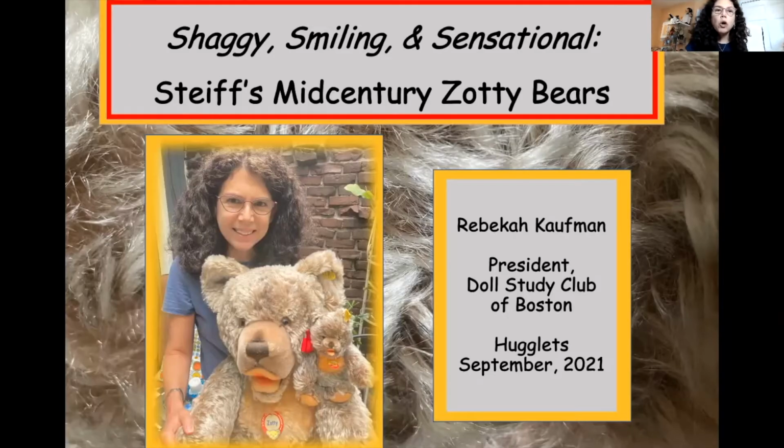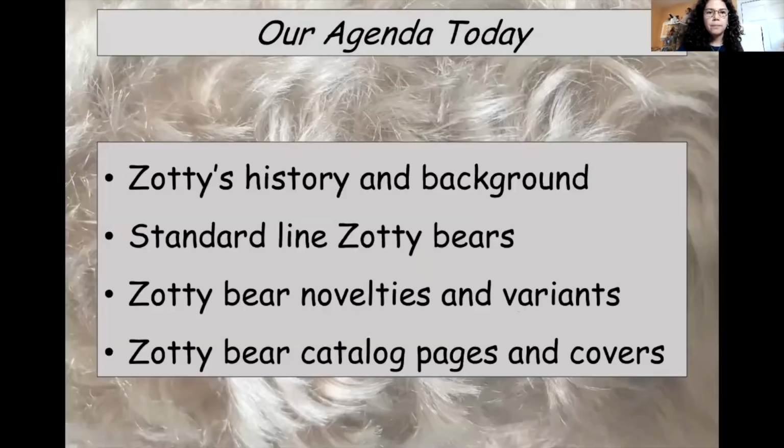The name of our program is Shaggy, Smiling, and Sensational, Steiff's mid-century Zotty bears. So this is what we're going to talk about in our program today. We're going to talk about Zotty's history and background. Then we're going to do a deep dive into standard line Zotty bears. Then we're going to talk about Zotty bear novelties and variants. And finally, we're going to share some Zotty bear catalog pages and covers.